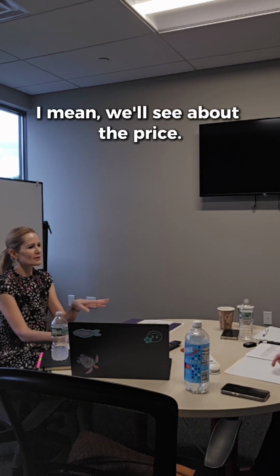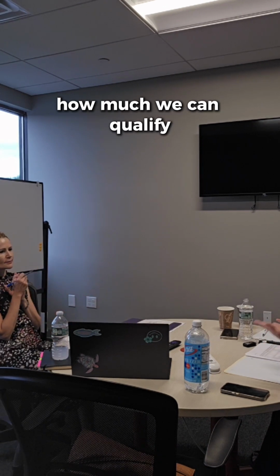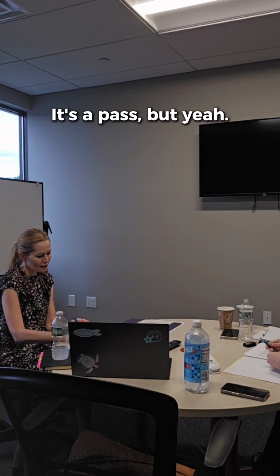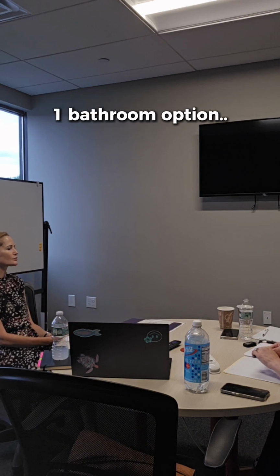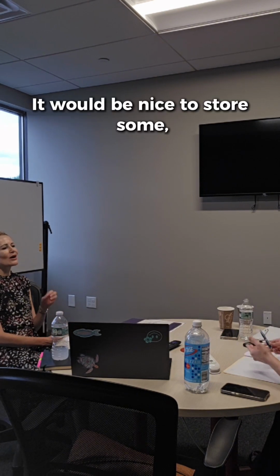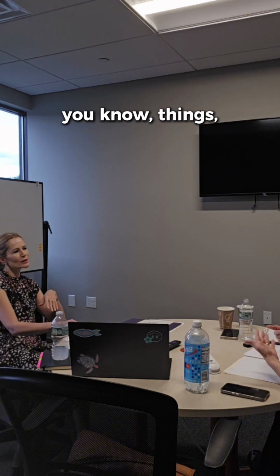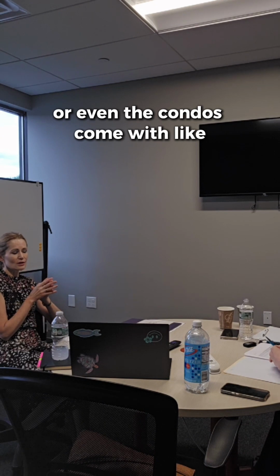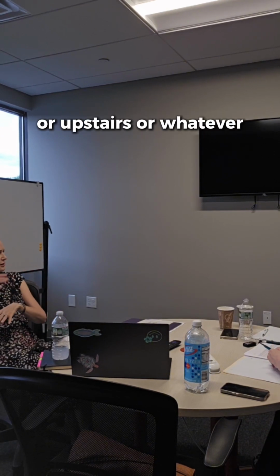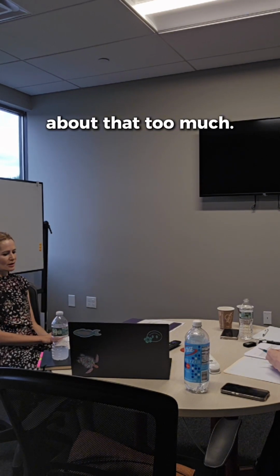We'll see about the price, and how much we can qualify for. So, what about the garage? Yeah, it's a plus. We can look at a two bedroom option, one bedroom option, a garage option, and see the pricing. It would be nice to store some things because we usually have bikes. Usually the townhomes or even the condos come with a little storage unit in the basement, or somewhere in the corridor or upstairs. I wouldn't worry about that too much.